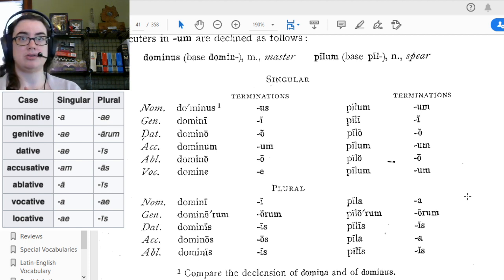Comparing the masculine to the neuter in the second declension is even more similar, of course. The two exceptions being the nominative, where the neuter pilum has a UM, and then the neuter plural has an A in the nominative and accusative plural. Pila, pila for spears. This is a thing that neuter nouns do in Greek and Latin. They always look the same in nominative and accusative, and the plural always has an A in it.